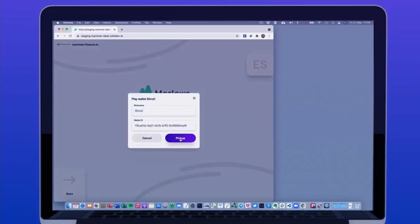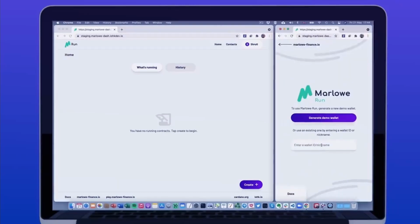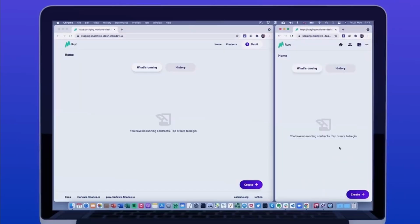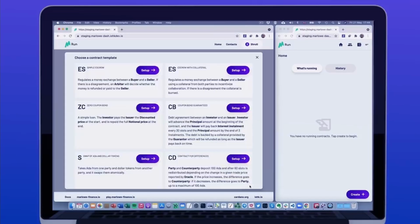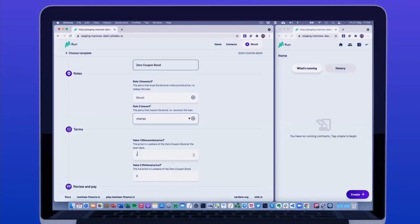Let's link it up with Shruti's wallet. So in this window, we see the world from Shruti's perspective. And let's open up another window and link in that window the world with Charles's perspective. And at the moment, neither of them has any contracts running. They have a blank space there. But let's start a contract up. Let's set up a zero coupon bond, which is a fancy name for a loan. And let's suppose that Shruti is making a loan to Charles. She's the investor, he's the issuer of the bond. And Charles wants to borrow 1 ADA from Shruti, and he's promised to pay back 1.1 ADA.